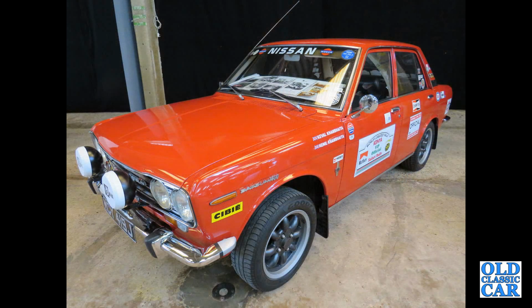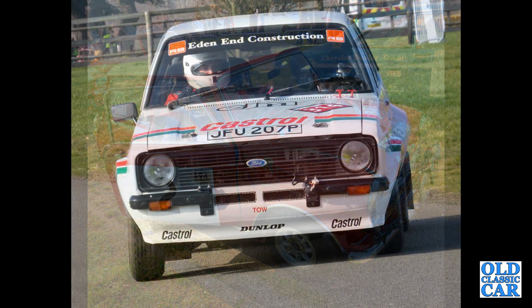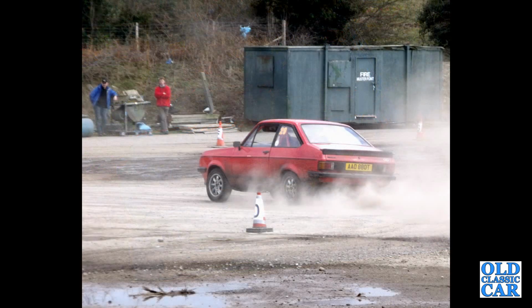Here's a four-door car. And this unusual machine is a Datsun 510, the 1400cc saloon from 1971, and a slightly unusual choice in historic rallying, a Pagoda Mercedes, a 280 SL. And here we've got a works replica Mini Cooper 528 EMO, the head-on view of a Mark II Escort being demonstrated. There's another RS2000 being driven as it should be.